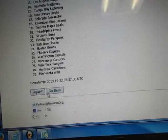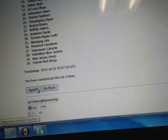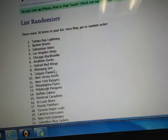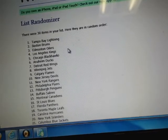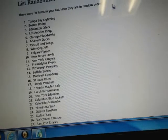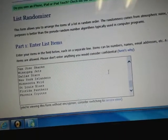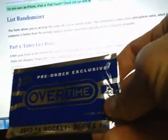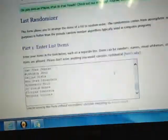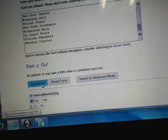So one, two, final time, three. The winner is the Tampa Bay Lightning. You randomize this list three times, so Lightning wins the wild card. And for the next two randoms, it's going to be for one pack of overtime exclusive. We're going to do a random for each, so three times here. And the pack will be shipped sealed.